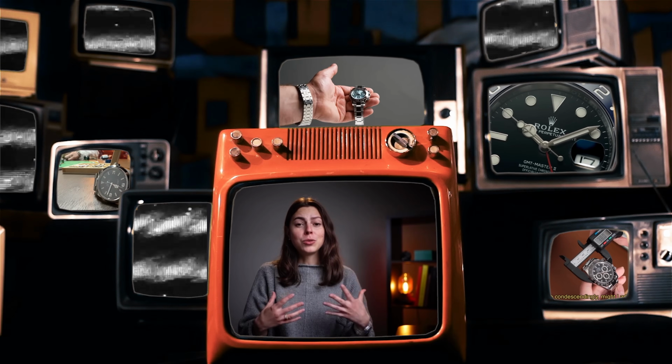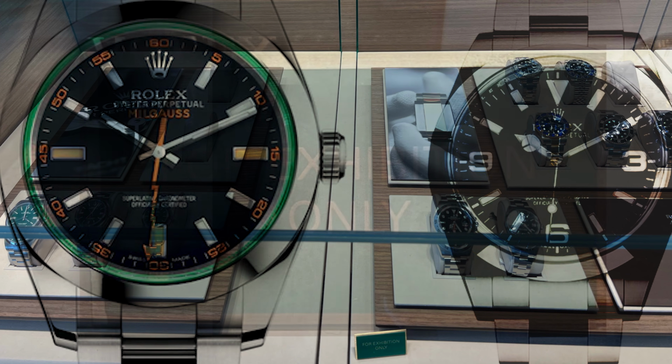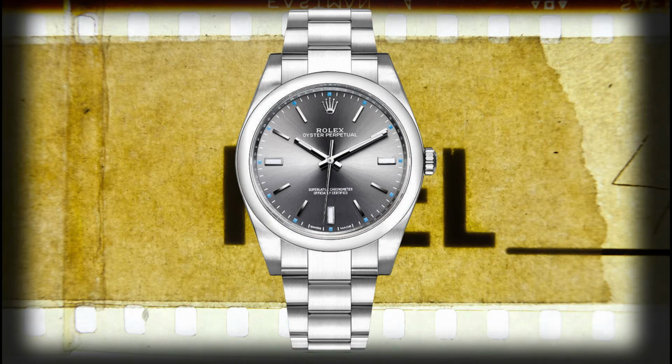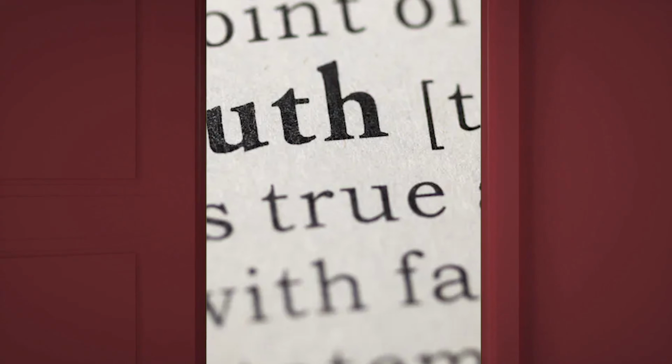Rolex. For all the hype, for all the talk, I've never actually had access to one before. Yeah, I've tried on a few of those showroom models that aren't for sale at authorized dealers, but not only have I never owned one, but I've never had anyone in my life who has owned one either. Well, that's not entirely true.